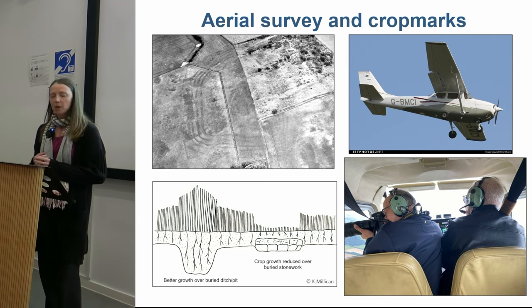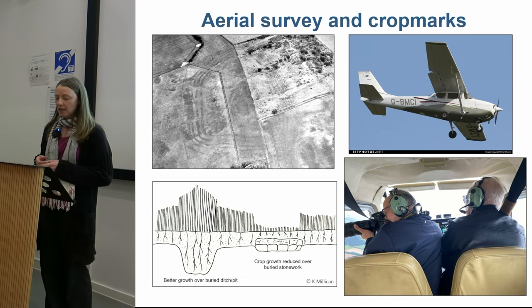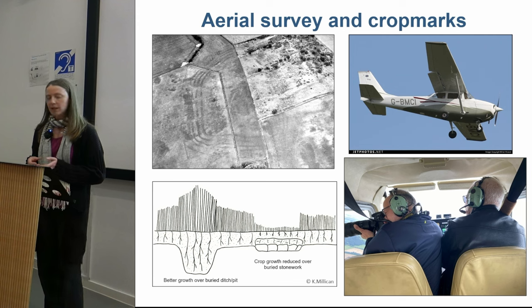So crop marks reveal archaeology that's otherwise invisible, either because it has been ploughed level or because the materials used in the construction just don't survive. But what are the conditions for these features to show? It comes down to soil and crops, and on the bottom left here is an overview of how this works.